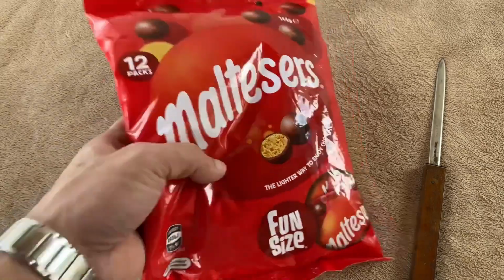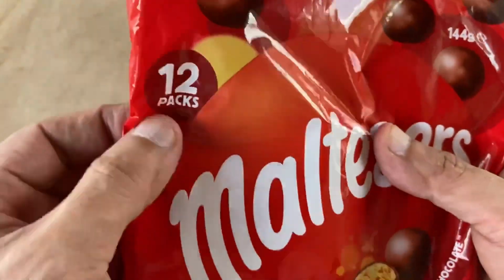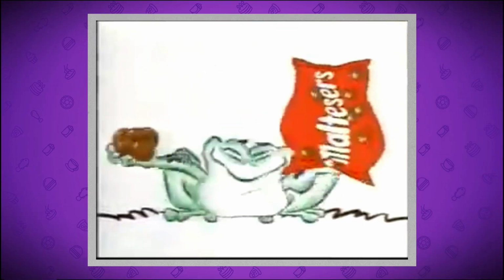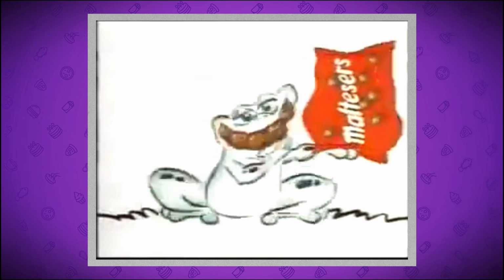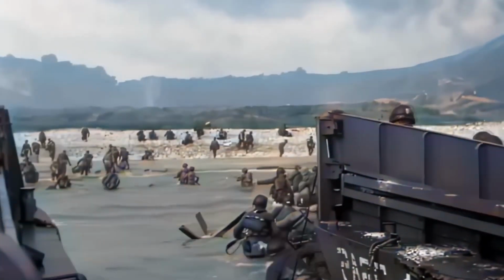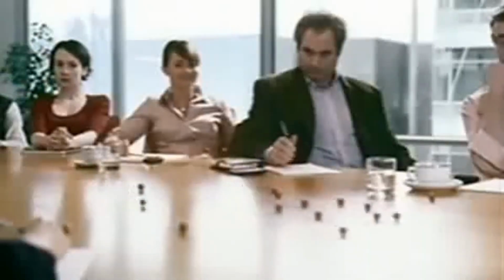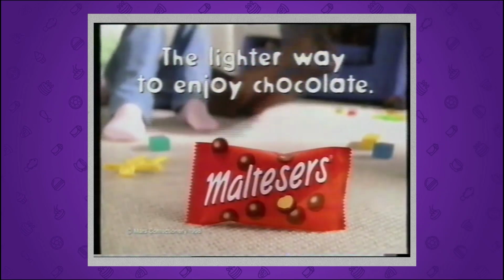And hey, maybe one day they'll uncover a bag of Maltesers from the past, still as perfect as the first bite. Maltesers, those tasty little chocolate-covered balls, have a history almost as sweet as their taste. They were first introduced in 1937 by Mars, right when the world was facing a chocolate shortage because of World War II. Instead of sticking to their usual treats, the folks at Mars decided to create something light, crunchy, and a bit different. Thus, Maltesers were born.